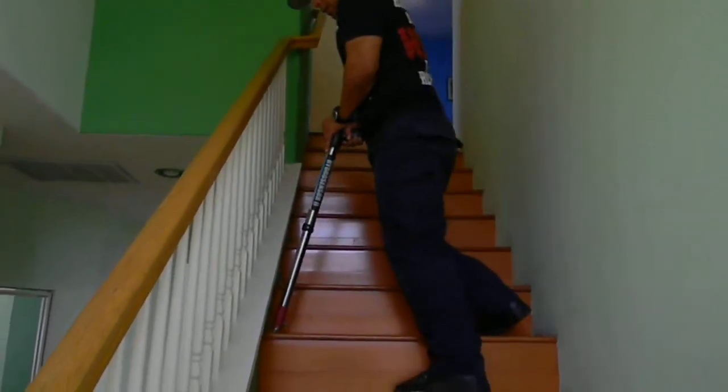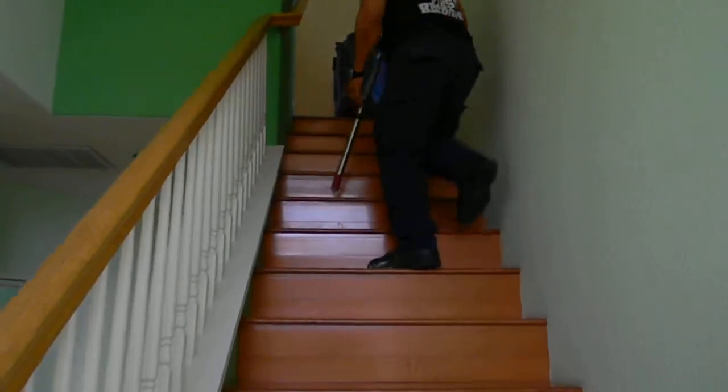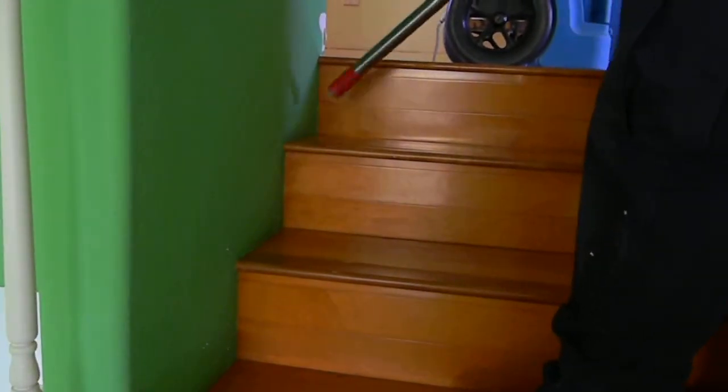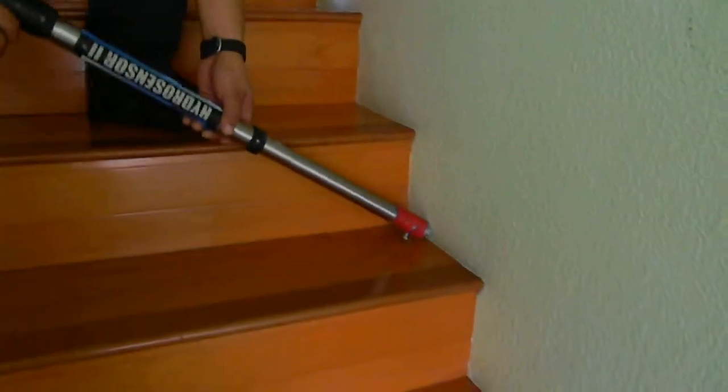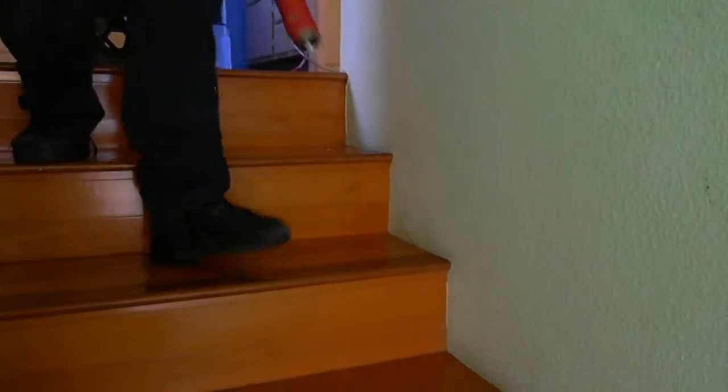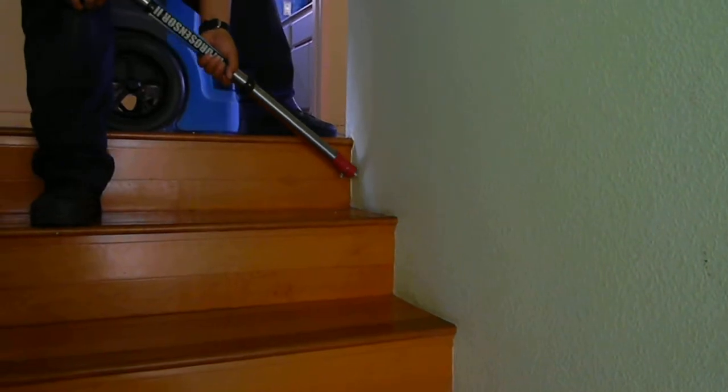The trim and cabinetry near the stairs have been damaged. You can see the visible damage here and here. It started to buckle and swell as a result of the water damage. So all these walls are wet here, about 8 inches high. 10 inches high approximately. I believe it happened on both sides. The water flowed down these stairs into the living room. That's the main path of water.